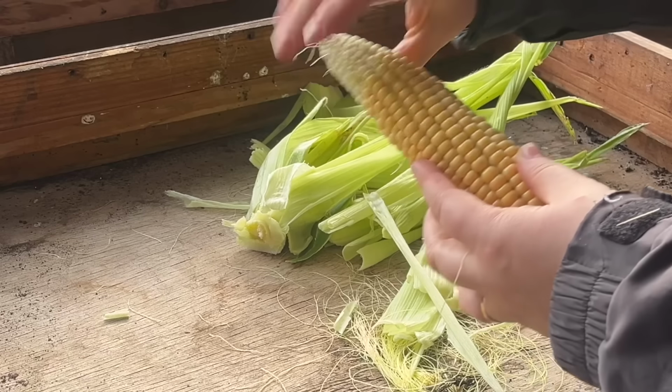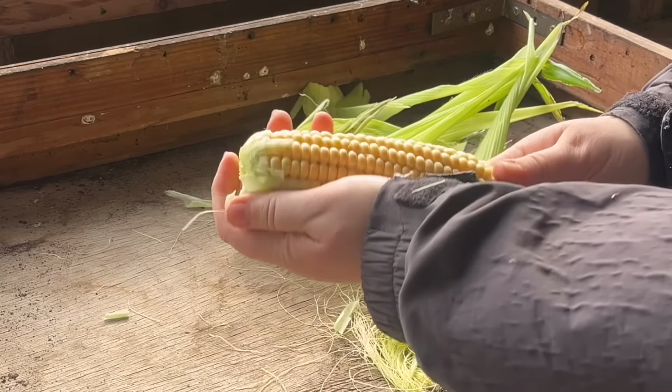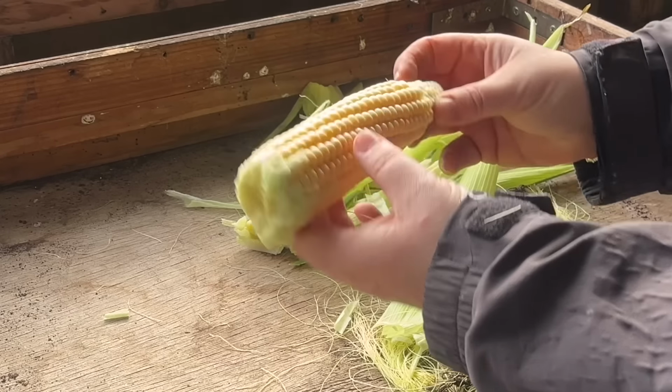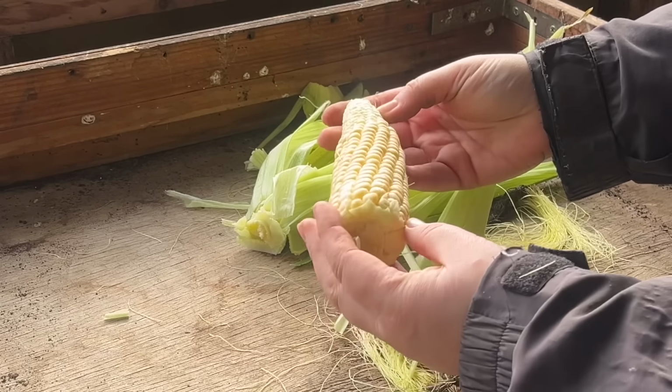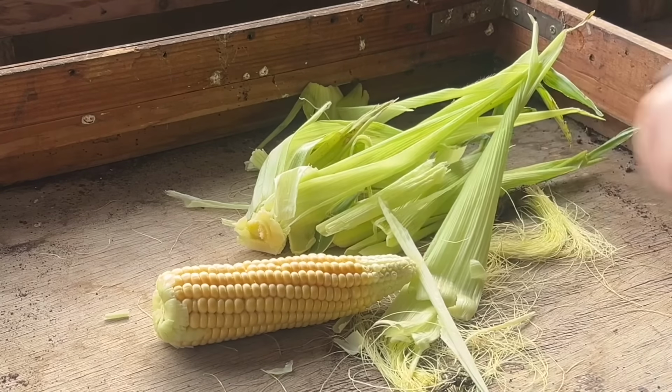Fair enough, it's not all the way to the end, but that's beautiful, isn't it? Not as yellow, not as bright and intense as I'd expect, but absolutely fantastic. I bet that tastes lovely. I'm going to go and get another one then. Steve and I can have one each.